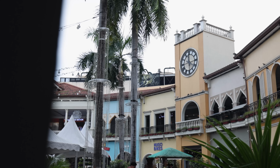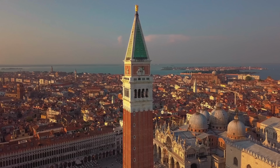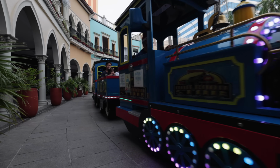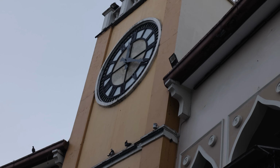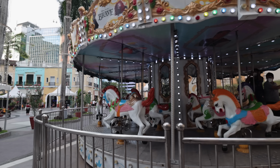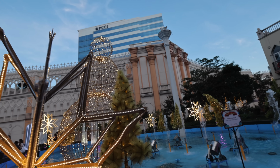We're now in Venice Piazza, which is inspired by Piazza San Marco in the real Venice, Italy. Towering over this open space is a replica of St. Mark's Tower, which is also in Piazza San Marco. It's also surrounded by some great dining options. I also heard around late afternoon between 4 p.m. and 5 p.m. this area offers pigeon feeding. They're the pigeons. Pigeons are up there. Lights are starting to come on.